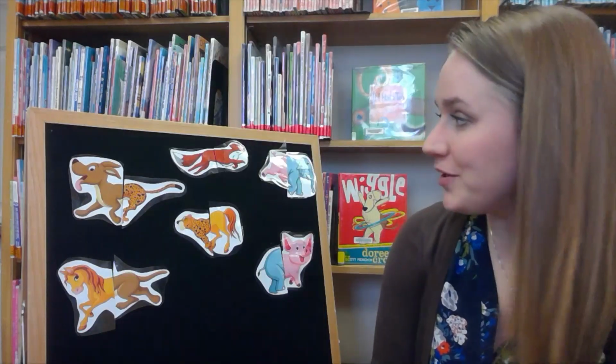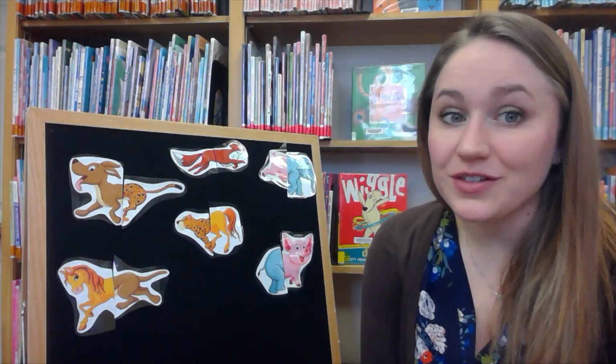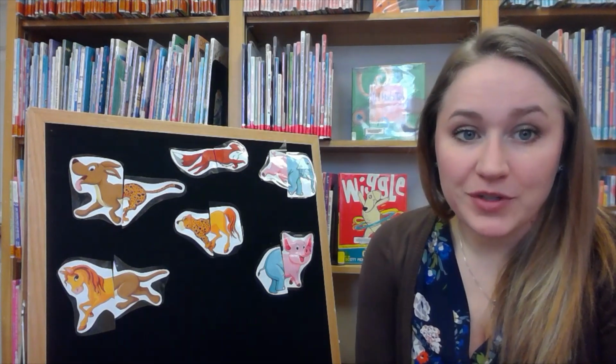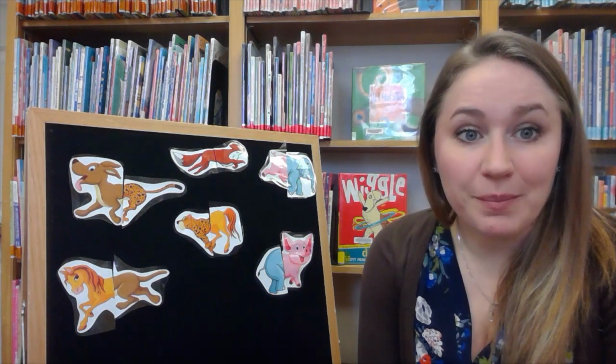The flannel board that we're going to be doing today is a matching game. We are going to try and match the right tails to the front ends of animals. So games that are like memory and matching games are very important to do with your young ones because they improve concentration and help build your short-term memory.